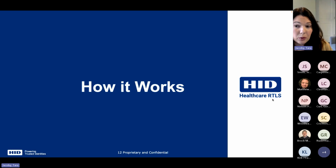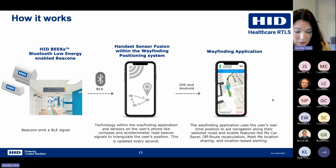Now we'll start to get into how the solution works. The positioning system, which powers the turn-by-turn directions and moves the blue dot along with the user as they're moving through the facility, we will install low energy enabled beacons. This can tie into your existing Wi-Fi infrastructure if that is BLE enabled, or we can provide standalone beacons. The user's device has what we call handset sensor fusion baked into the wayfinding positioning system SDK, and that triangulates the user's position as they're moving through the facility by reading the BLE signal from the beacons. This then powers the wayfinding application, and all of the pieces come together so that you see your blue dot moving along the map on the prescribed route as you move through the facility.